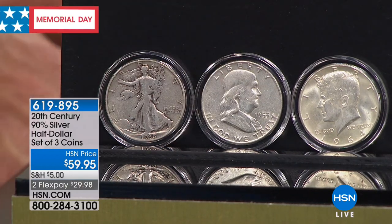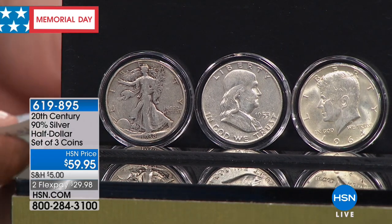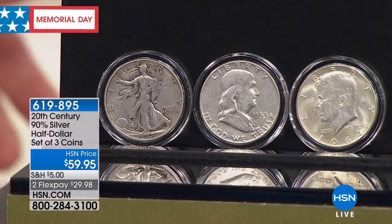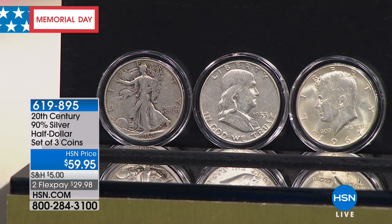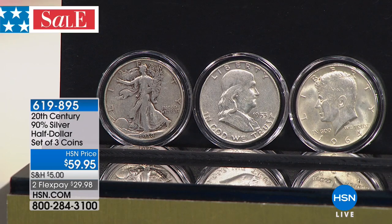Now here are the Kennedy half dollar or the Franklin half dollars. They're all very fine or better. The lowest price they have in the catalog is $31.50. And for the Walking Liberty half dollars, once again, the lowest price they have is $31.50. So we're $20 a coin. If you purchase them separately in a nationally advertised catalog, the lowest price can be $31.50. So this is way less than half the price.